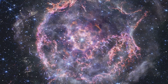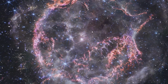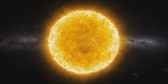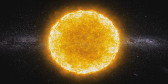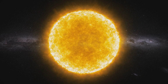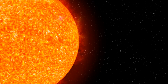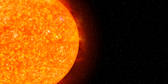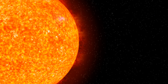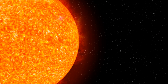Nuclear fusion is the process that powers stars, providing the immense energy that makes them shine so brightly in the night sky. It is the process of combining lighter atomic nuclei into heavier ones, releasing a tremendous amount of energy in the process. This energy is what fuels the light and heat emitted by stars. In the core of stars, the intense pressure and temperature create the ideal conditions for nuclear fusion to occur. These extreme conditions are necessary to overcome the repulsive forces between atomic nuclei.